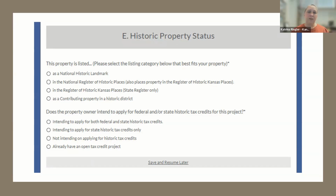Someone is asking if grants are available for preparation of register nominations. Not this grant program. The Heritage Trust Fund grant program does not fund that, but another grant program that we have, the Historic Preservation Fund, HPF, does. Those applications are available later in the winter, usually around the first of the year, and are awarded in May or June.